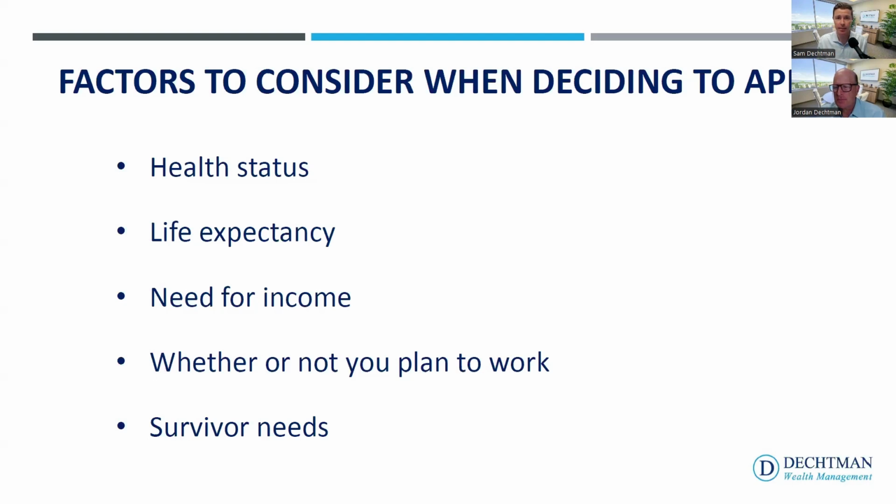This becomes particularly acute when you have spouses with large age differences. If you have one spouse that is considerably older or younger than the other, then determining when you file is going to have a big impact. Because when one spouse passes away, the survivor only gets one benefit. While you're both living, you are each entitled to a benefit, and when one passes, one of the benefits goes away. So the surviving spouse, any way you slice it up, will ultimately be receiving less than when you are both alive.